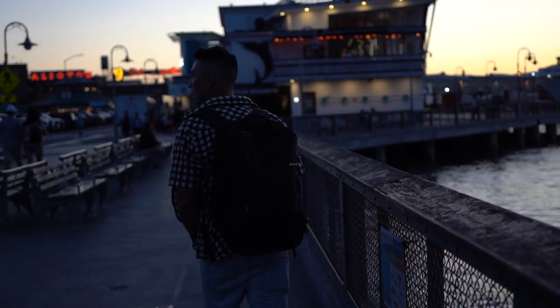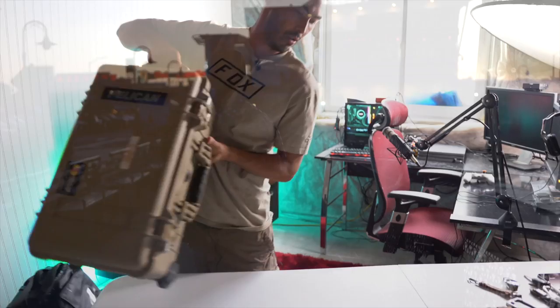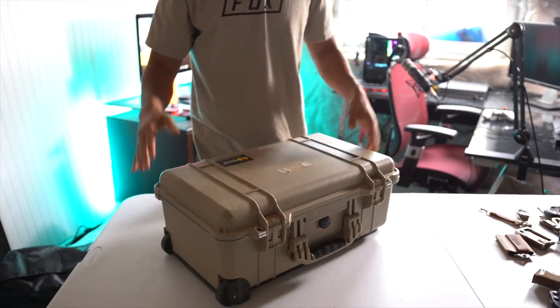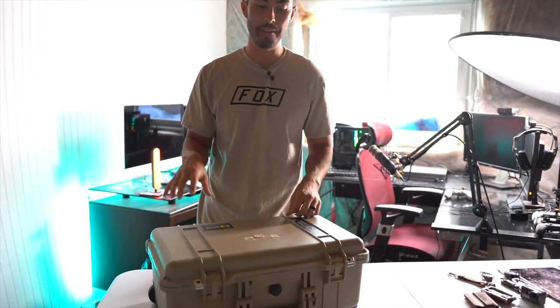All right, now I'm just gonna talk quickly about the bags I'm rocking. First up, we'll start with camera gear. Like I said, when I'm flying for work, it's usually meaning that I'm filming somewhere, I've gotta have camera gear with me. So this is my red case. This is a Pelican 1510.